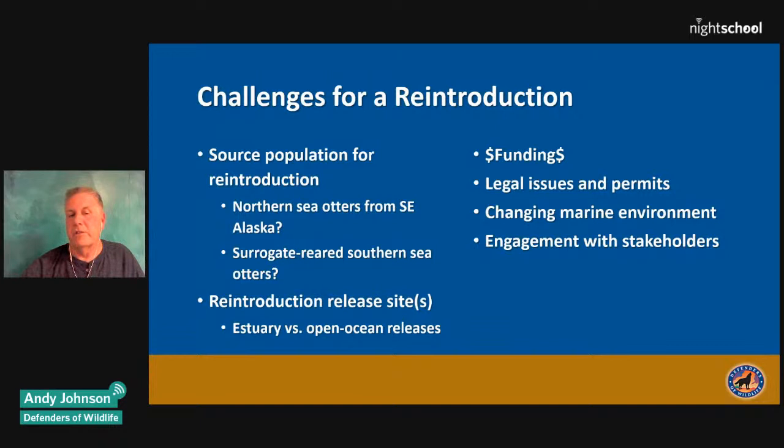Looking at reintroduction release sites, you have sort of the estuary versus open ocean release options. I think there's a good argument that estuary sites might tip the scales in that direction. Huge funding cost, no matter what. It's an expensive operation, but there are a lot of efficiencies that can be built in, particularly with the surrogacy and release effort. Tons of legal issues and permits. That's all Lillian's to deal with.